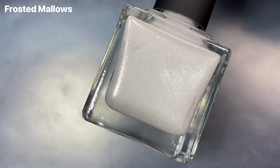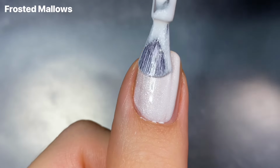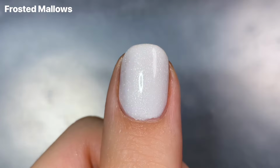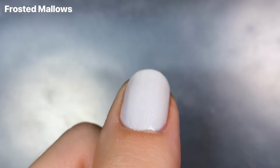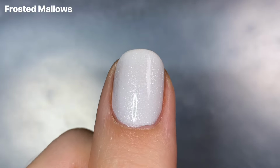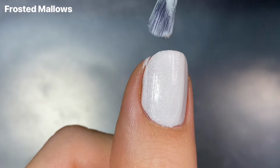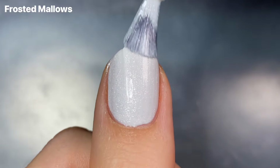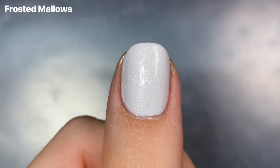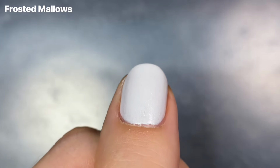Next up we have Frosted Mallows, and this one is described as a frosty pearl white. I also thought this description was interesting because I wouldn't call this a pearl. Normally pearls are just very streaky and usually not super flattering. I think I would just call this a traditional shimmer type of finish, if that makes sense. But either way, I was really impressed with the coverage on this one. I was expecting it to be a bit patchy and sheer on the first coat because it's a white shimmer, but it was so pigmented with very even coverage. I personally found this one opaque in 2 coats. I don't think you would need a third unless your nails were a lot longer.